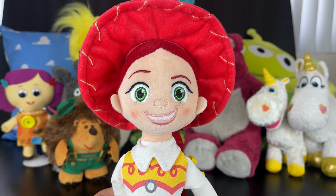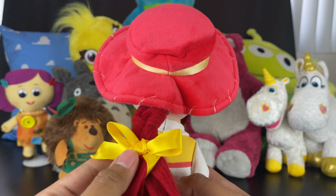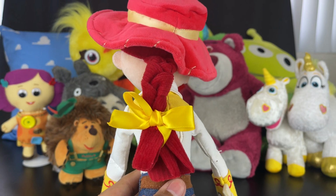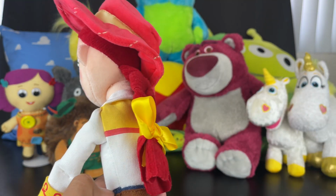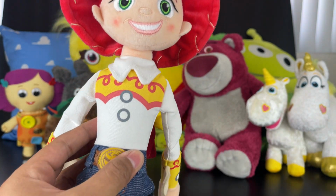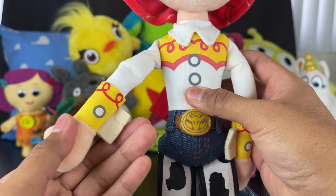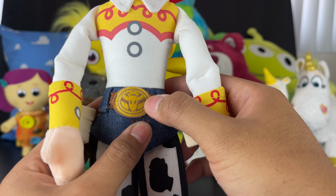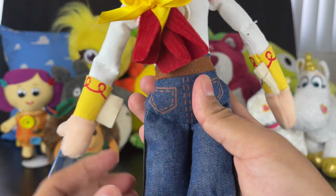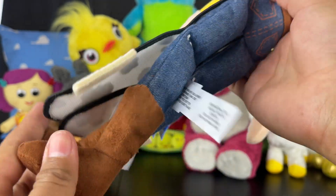I just picked this up at Disneyland when I went recently, and it is Jessie plush. I thought it was really fun to pick up, and I really liked the bow detail. The hair was actually done better than the signature version. I really like the clothing details. Even though it's printed on, it's a great plush, and I like the details. Even the belt buckle, they didn't have to make the print that detailed. And yeah, it's all plush. It's a true plush. There's no real plastic parts on this, which is great, I think.